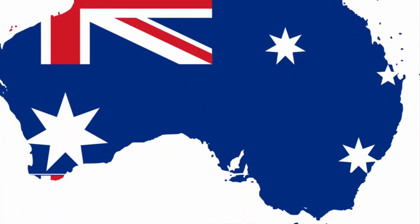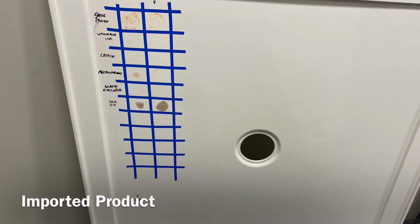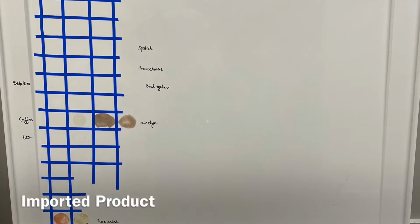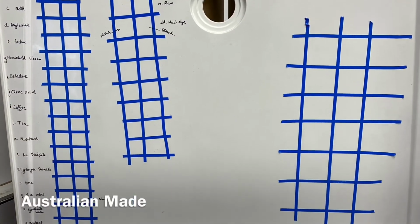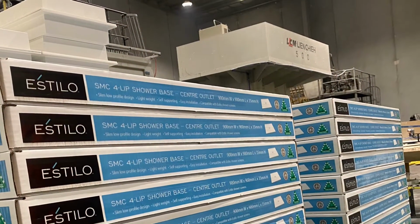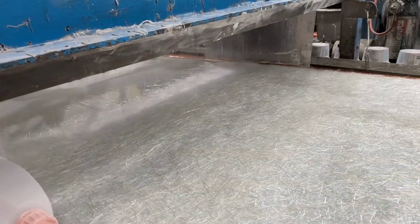Introducing Australian-made Mondella and Estilo shower bases and tile over wall niches. Manufactured in Melbourne, Australia by Composite Materials Engineering, the new shower bases are stain resistant and meet all Australian standards. Also, as an Australian-made product, there are no long lead times. We manufacture everything from the raw materials to moulding the products. Even the packaging is Australian-made.